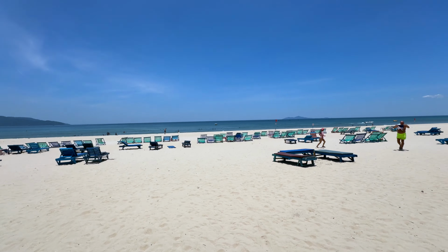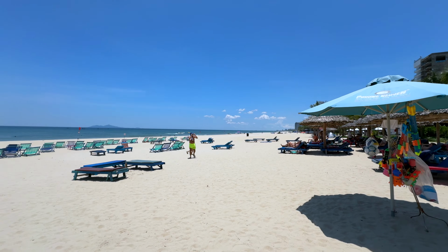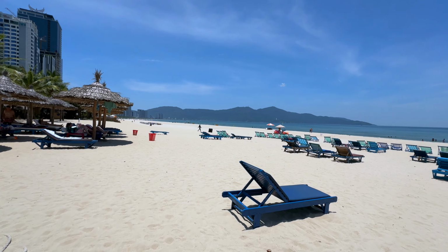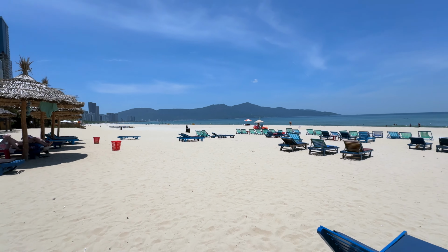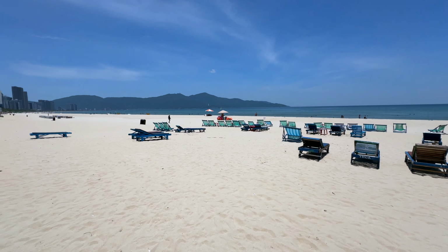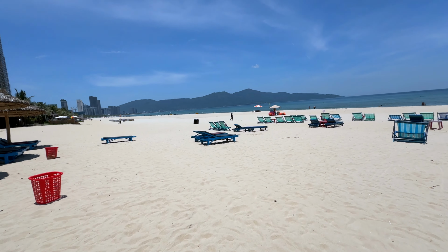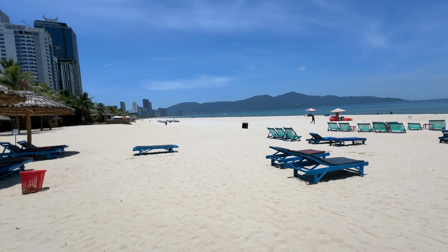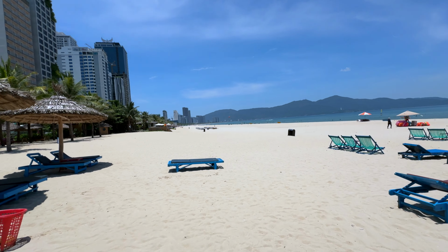This beach is so beautiful. And what a contrast from the last time I was here, when there was hundreds or thousands of people in the sea and walking along the beach. Now it's the early afternoon and it's too hot.